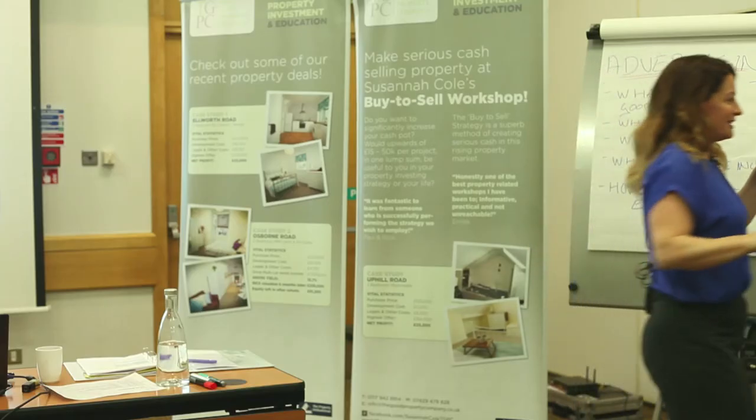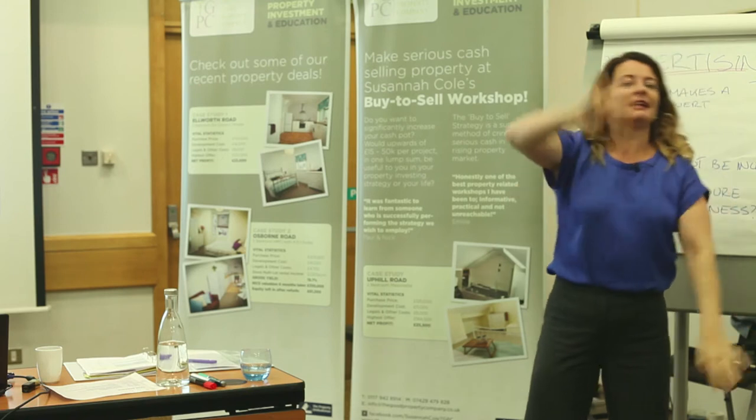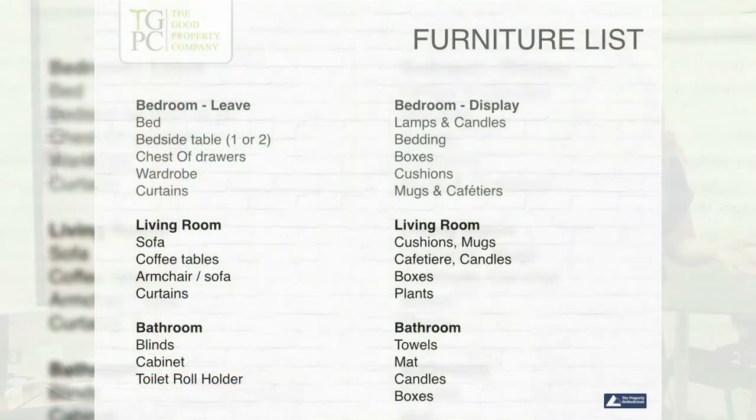I'm going to just take a tiny tick. And then I'm giving you a furniture list again. What we leave, and then actually what we use for display. Because I want you guys to create those photos. Because once you've created the photos, you've got them for 10 years.